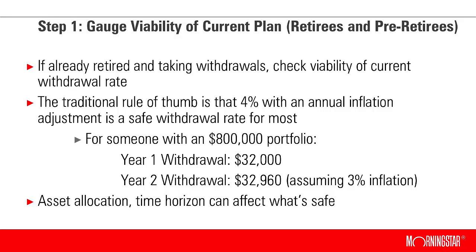So in the example that I've used here, someone using the 4% rule with an $800,000 portfolio would be able to take $32,000 out in year 1 of retirement. Then in year 2, assuming inflation is kind of in a normal range, that person could take closer to $33,000, and on from there as the years go by. So you want to reflect on, if you are someone who has taken withdrawals from your portfolio, reflect on whether you're in that safe range.